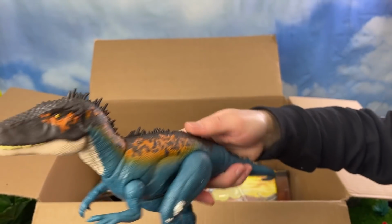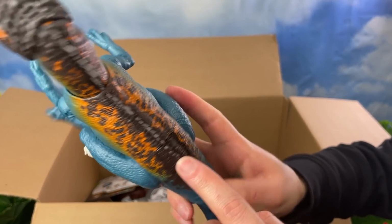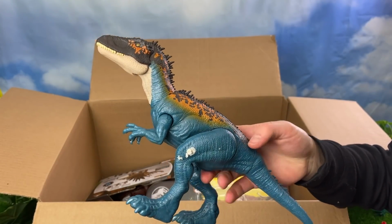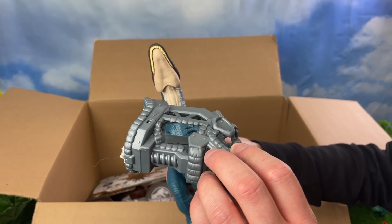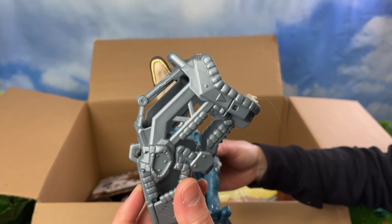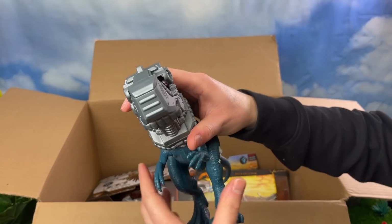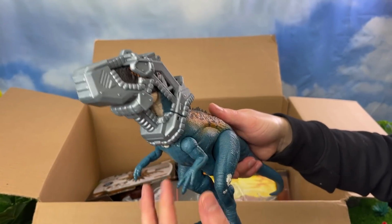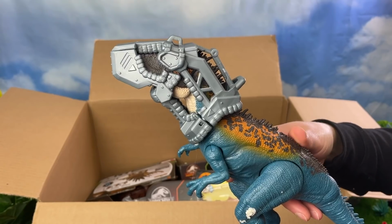Let's check out the action button right here. Oh yeah, that's definitely gonna be able to break free from the cage we've got. Let's go ahead and put this on the dinosaur. Wow, that was pretty easy. All right, here we go. It's gonna break free from the cage. You ready? 3, 2, 1, go!